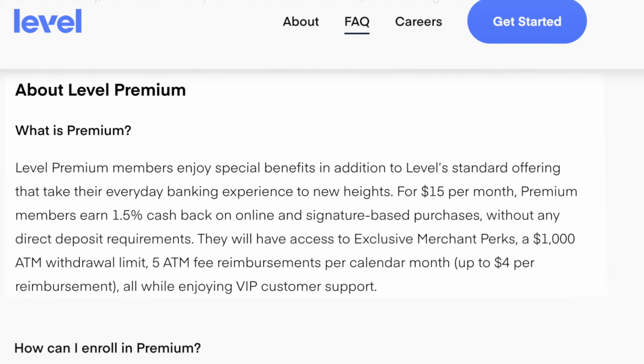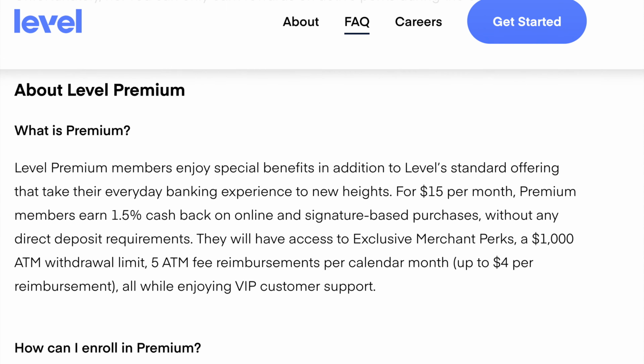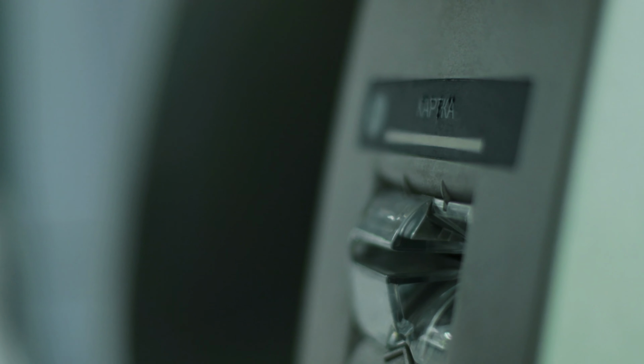With Level Bank Premium, you also get 1.5% cash back, which is obviously 0.5% higher than the free service, as well as receiving exclusive merchant benefits from their partner retailers and what they call VIP customer service, although I would hope that they strive for a high level of customer service for all customers. And the last benefit that you get with that Level Premium service is 5 ATM reimbursements each month, which actually segues us nicely into the next feature that comes with the free version of Level Bank.